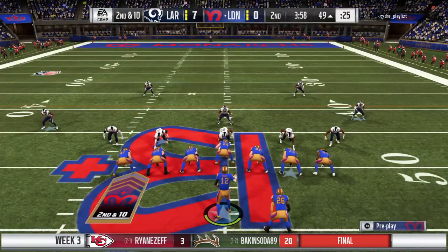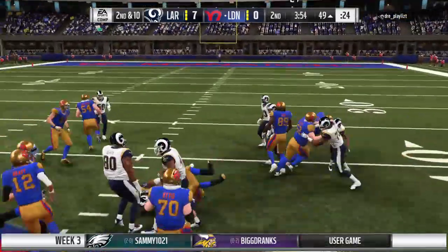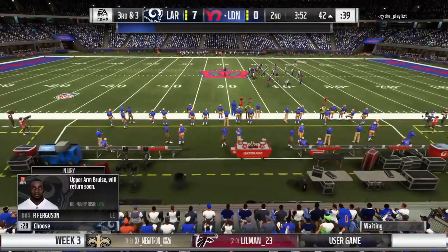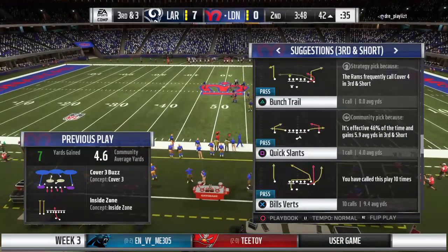Left guard a little closer. They'll run it now out of the gun, and they'll get him down here at about the 42. Second down, a little more productive than first. Seven yards on the gain. It gets him to third and three now.